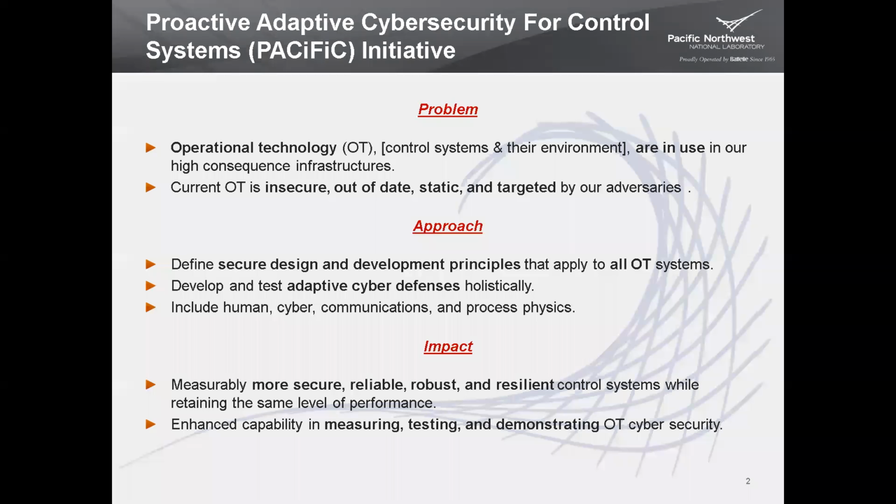We are looking at it from different levels. One is looking at the design process and then incorporating security into the design. And then the second one is developing new technologies that are adaptive and proactive. And these will actually include different aspects. They'll include the cyber communication, the physics of the system, and human behaviors together. And we hope that this actually creates demonstrably secure systems and increases the security and reliability of industrial control systems in general.